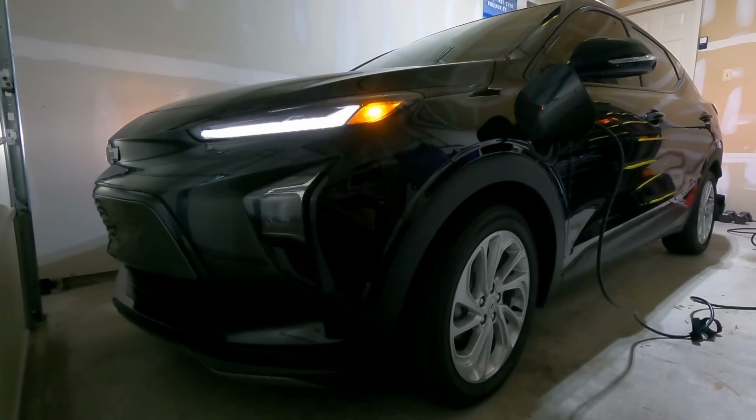Ladies and gents, it's just about 4 o'clock in the morning on Wednesday. I have to drive today about 510 miles in my 2022 Chevrolet Bolt EUV. This is the first time since I bought this vehicle in August that I actually have to take it on a journey where I have to rely on public charging stations. That's what this video is going to be.